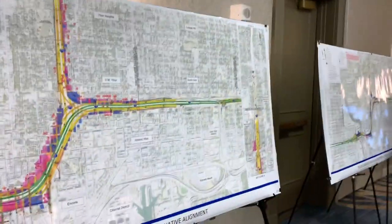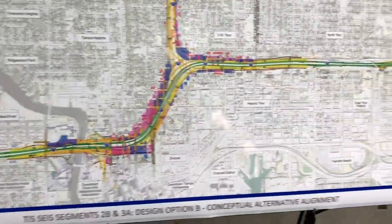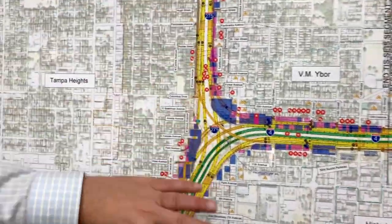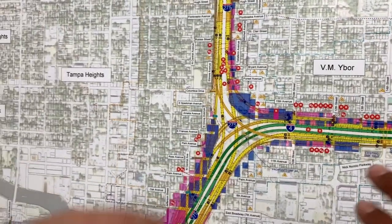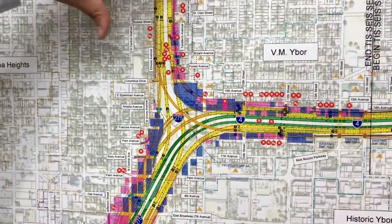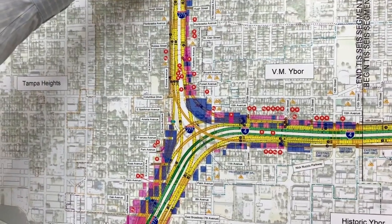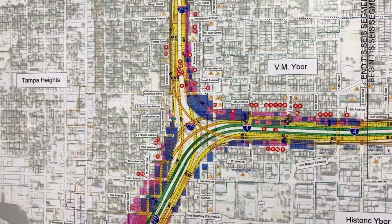Okay. So we finished option A, we moved to option B. The difference between the two was that the express lane connection didn't go north from the 275 and I-4 junction. What does that mean for traffic? If you wanted to get into the express lanes and you're coming from the north, you'd have to filter through downtown to be able to get into them.